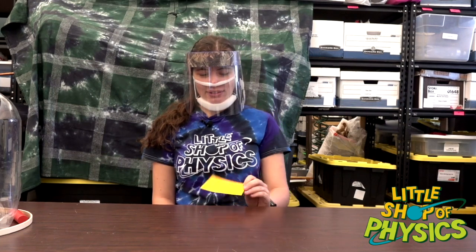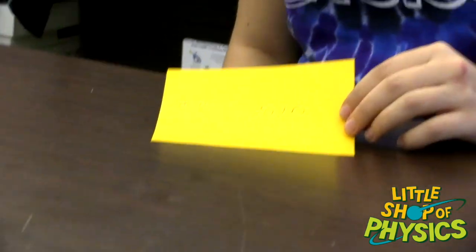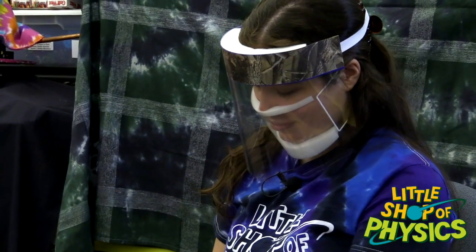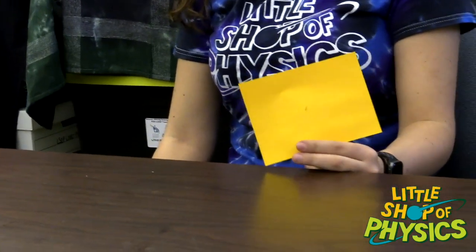I think Maud's got something for us. Yep, so I've just got this little yellow piece of paper here, which I have written on it a sad face and 2020. And well, I don't want either of these things on this piece of paper anymore, because we don't like sad faces or 2020. So we're just gonna make them disappear. There we go. Alrighty. And it is gone. Oh my gosh, it's completely vanished.